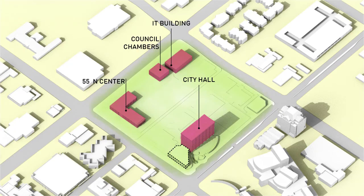The next element that we had to take care of was the existing buildings on the site. And this was challenging because not everybody thought these were beautiful structures. Not everybody was in love with them, and there were some real conversations about the value of these buildings. But we took a really pragmatic approach. First of all, we did demo the existing corner building right at City Hall so that we can open up access into the site off of Main Street.